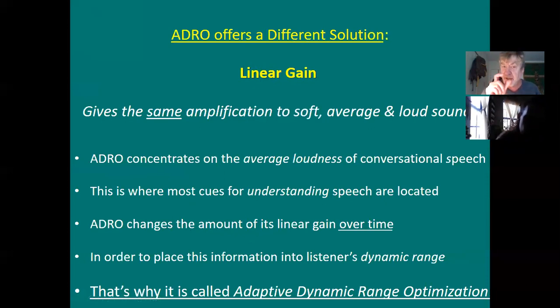So look at what it says here again, the 4 points. It focuses on the average inputs of speech, not the softest parts of speech, not the loudest parts, just the middle. And this is because this is where most of the speech cues are located. And then it changes its linear gain over time, depending on the listener's needs. You've programmed this into the computer. And then it places the output, it uses linear gain, focusing on the average inputs of speech, using linear gain to make an output that sits nicely in the listener's dynamic range, the decibel distance between his ceiling and his floor. Okay, and that's why it's called adaptive dynamic range optimization.